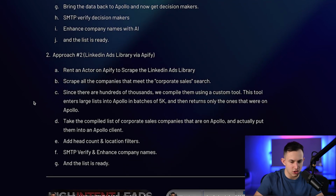Now, here's another approach that we took. You can go on a platform called Apify. Now, for those of you who aren't familiar, Apify is just a platform where you can run scrapers, and we rent an actor, which is what their scrapers are called, to scrape the LinkedIn Ads Library. Now, obviously, that's probably the most common thing that you can think of, is just to go on the LinkedIn Ads Library and scrape directly.